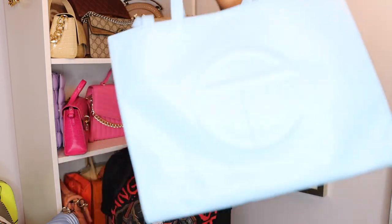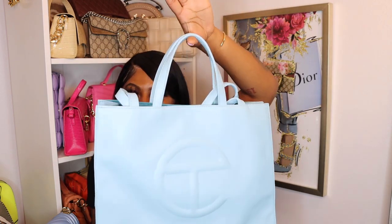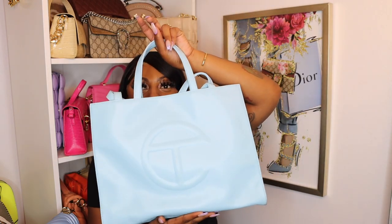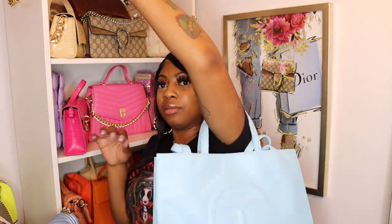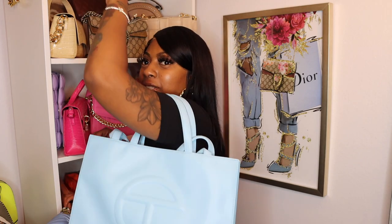But last but not least, my Telfar. This was my first Telfar, y'all, the one where I said it's huge as hell. Y'all know I got the straps tucked in. Again, I wish the straps were adjustable and I wish you could take them off. But this is it. I'm trying to let y'all see the bag and me.